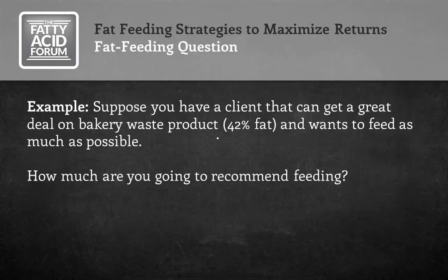So let me throw out an example that was given to me several weeks ago. Someone called and said they had a client that could get a great deal on a bakery waste product. We knew it was high in fat, 42%, and they wanted to feed as much as possible. In fact, they had already been feeding it for several weeks and were experiencing milk fat depression, lowered intakes and lowered milk yields, but didn't want to back away from the product.